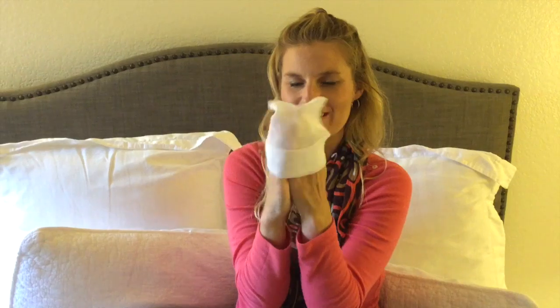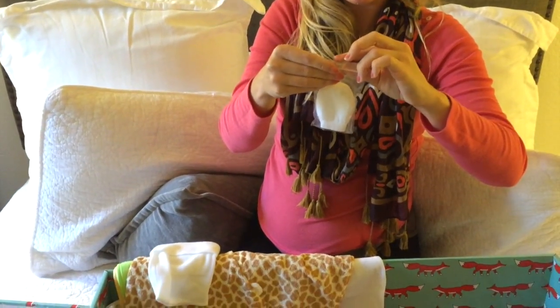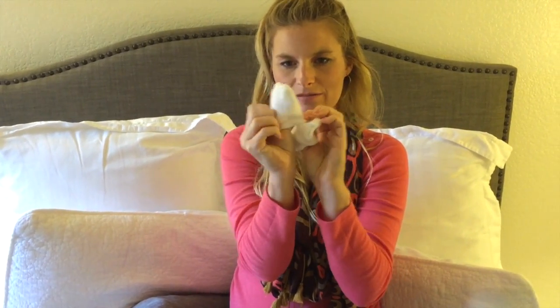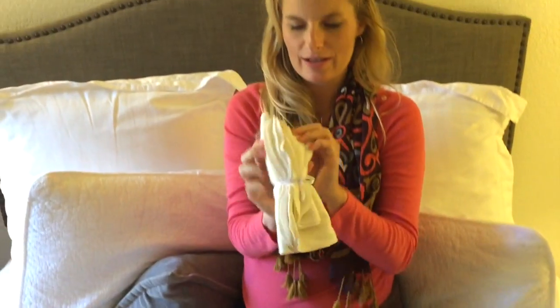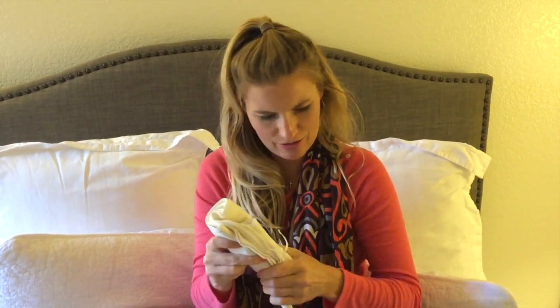Oh my gosh, but stretchy, and it's soft. It looks like a little pair of mittens. Keep them from scratching themselves. Cool. With their razor blade sharp fingernails? Yeah, definitely want those. Looks like a little swaddling cloth. But I'm going to open it just to make sure that's what it is.